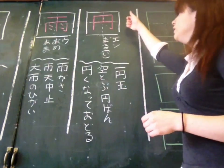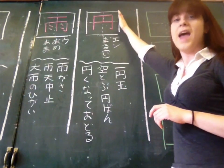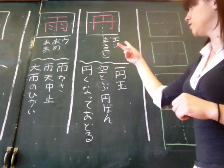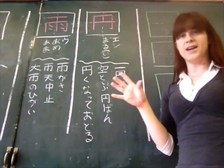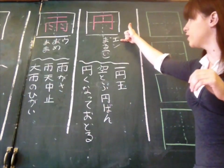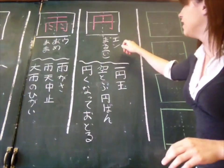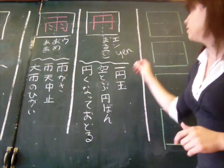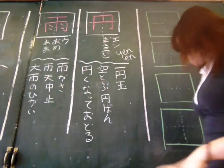Last up here, we've got this kanji you've probably seen before. The kanji for yen is its most common usage. We've only got 2 readings here, and depending on which one you're using, it actually kind of changes the meaning. So the first one we've got is en. We normally will say yen when we pronounce it with that y, but actually it's best read en.